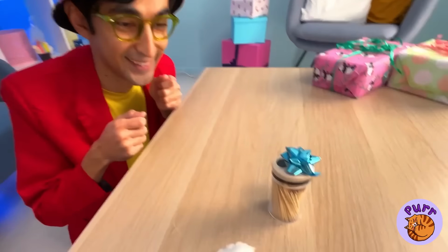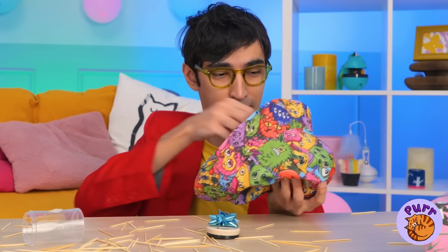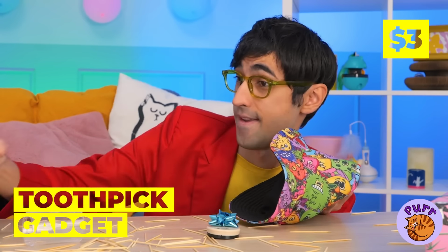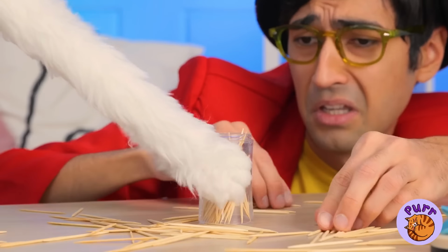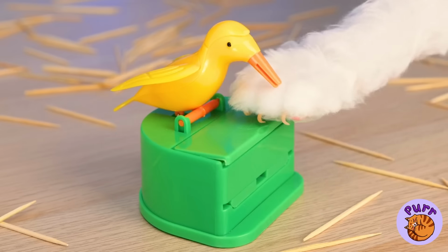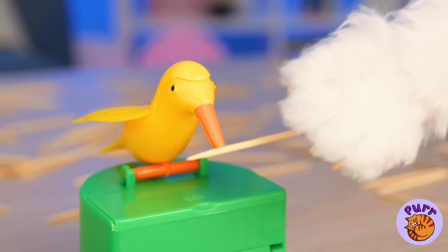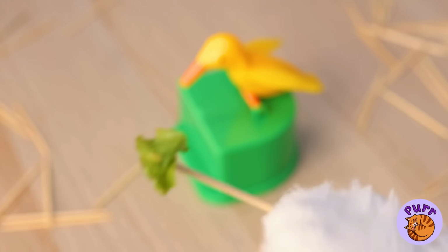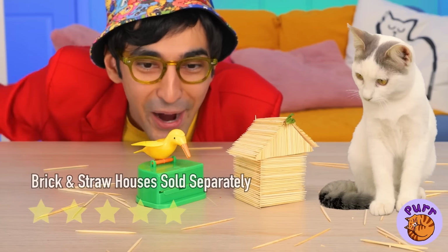Next, it's your favorite, toothpicks. So, anyone up for a 52 pickup? But next time, let's keep them in here. Now, when you need a new toothpick, our new bird friend can pick it up for you. And you can go back to making stick houses.